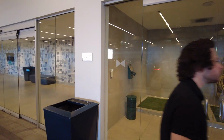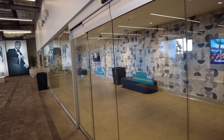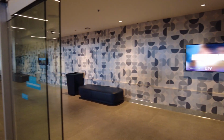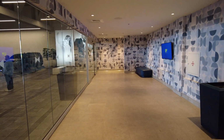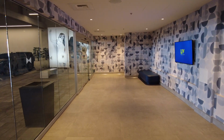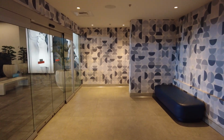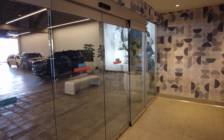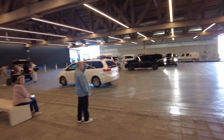So there's a dog relief area. We're indoors, but it's some grass that you can spray off. And then it looks like, if you want to wait in the air-conditioned area, you can wait in this little room while the cars outside are in the normal temperature, because it gets pretty hot in Vegas.